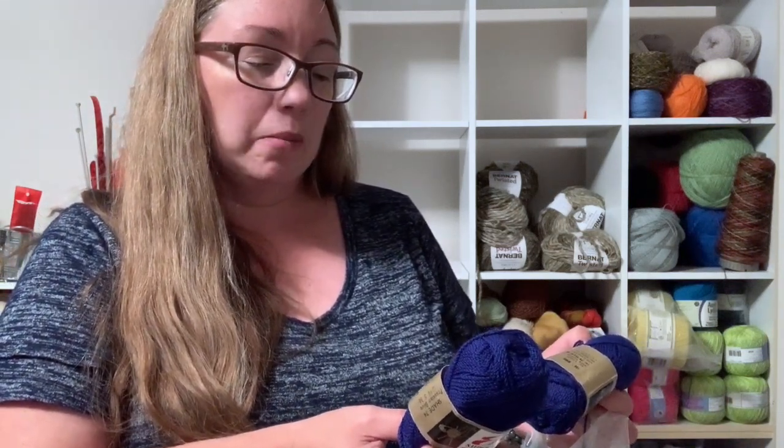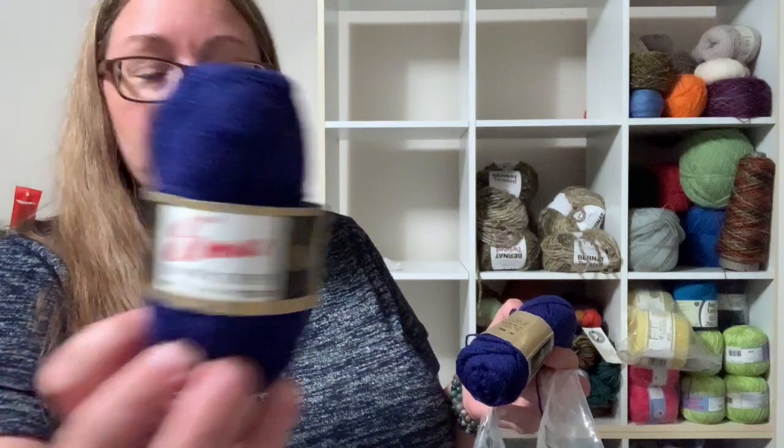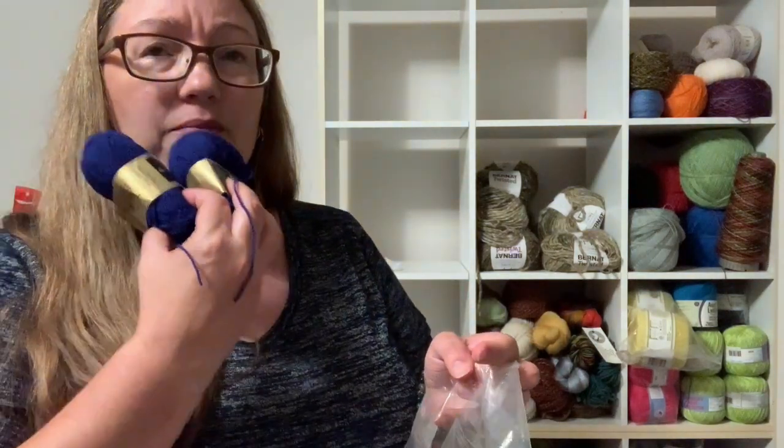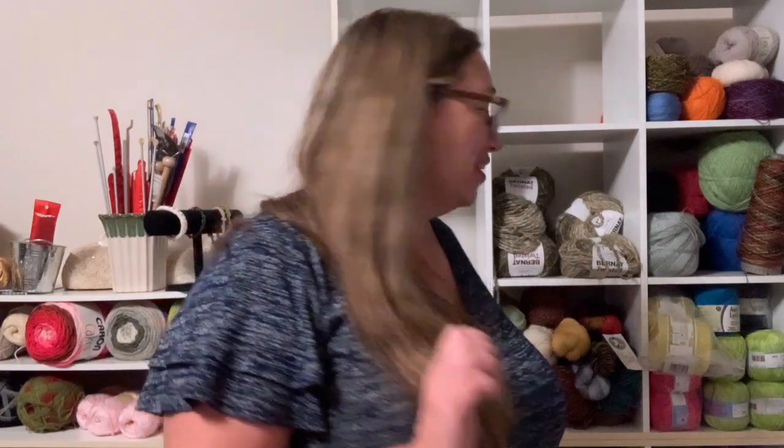It looks like sock weight, I would guess. And I think these are just little tiny... yeah, it says 28 to 35 grams, 1 ounce, 100% wool. Anyways, it's a pretty color. What does it have to say what the color is on here? Parisian blue. 100% wool, and it feels, I don't know, not bad, not bad. Let's keep going here.